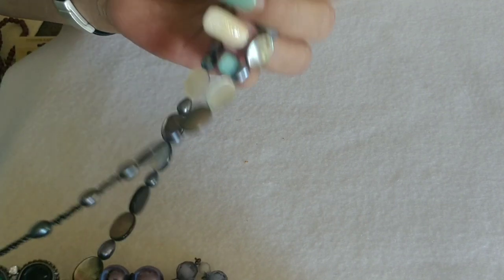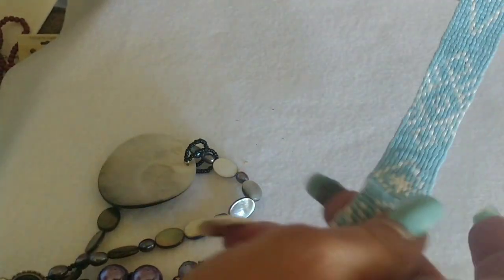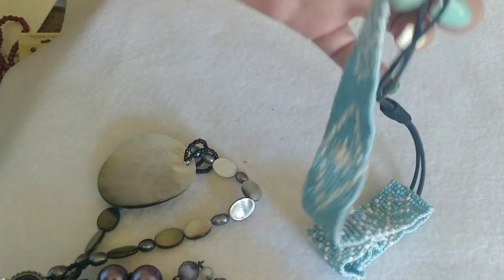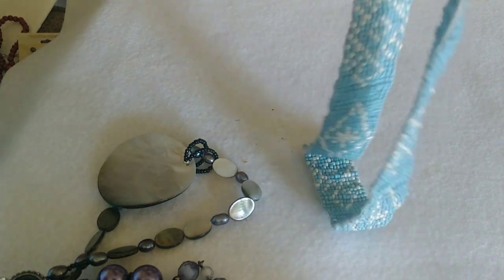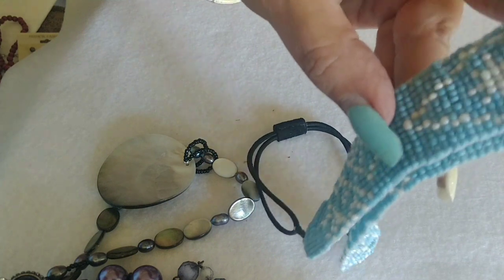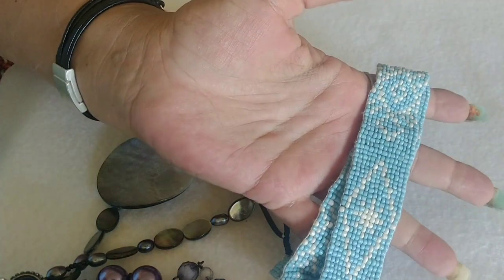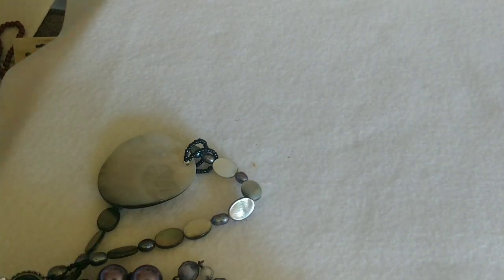Okay, the next item. Not bad, guys, not bad. We have this item here. I don't know, is this for your hair, guys? Yeah. But it's very nice, it's beaded. And it is in excellent condition. So yeah, that's good.